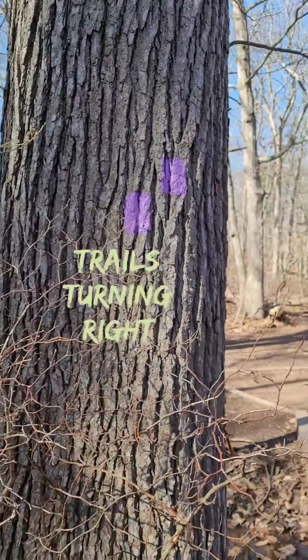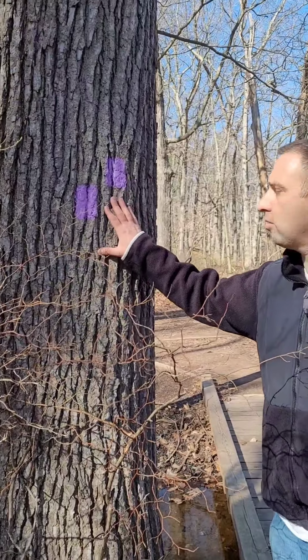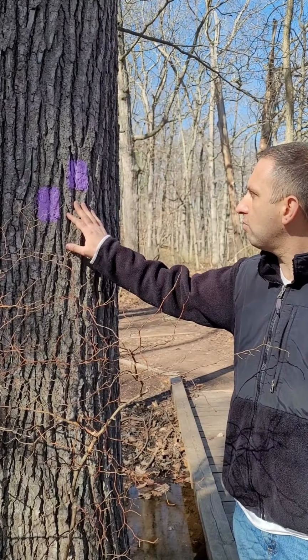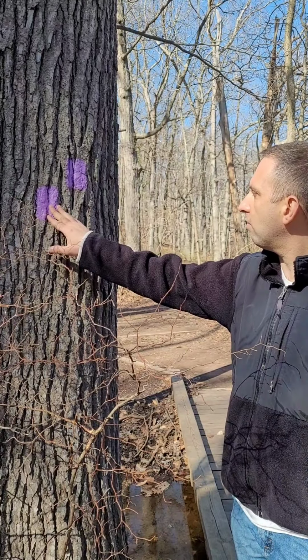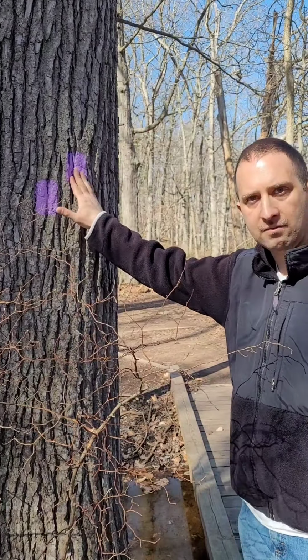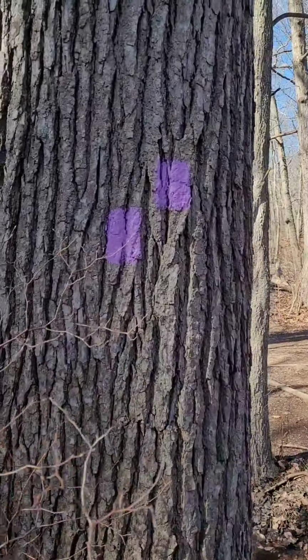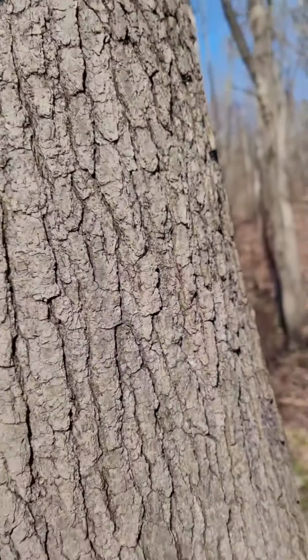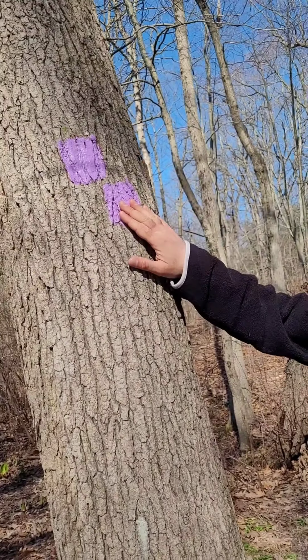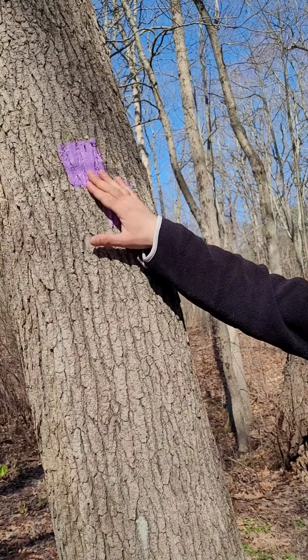Whenever the trail starts to turn, you'll have marks indicating that the trail is either going right or left. It's two marks, one on the bottom and then one offset to the side that the trail's turning. In this case, the trail's turning right. And here the trail turns left, same thing: one on the bottom, then one off-centered going to the direction that it turns.